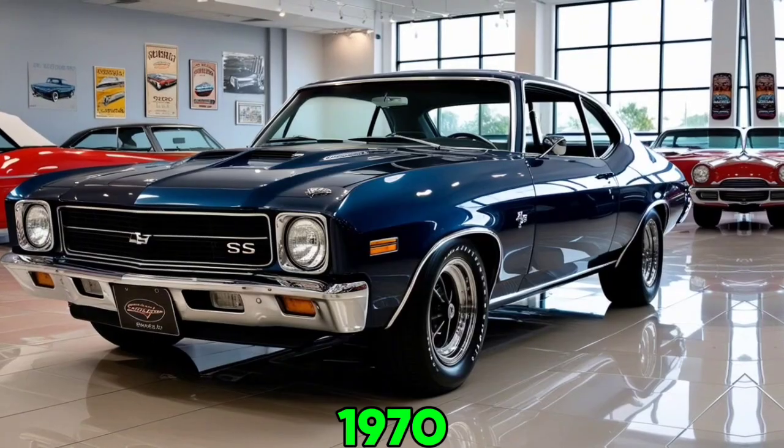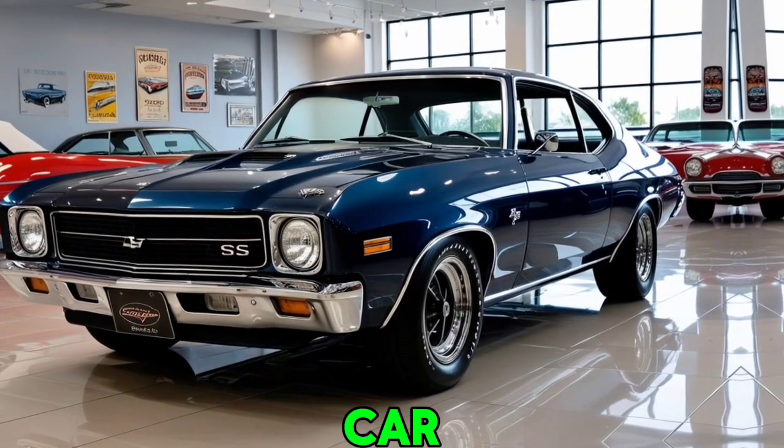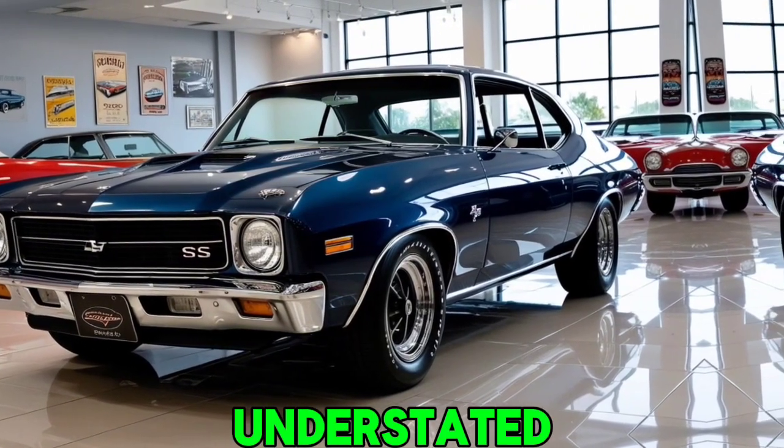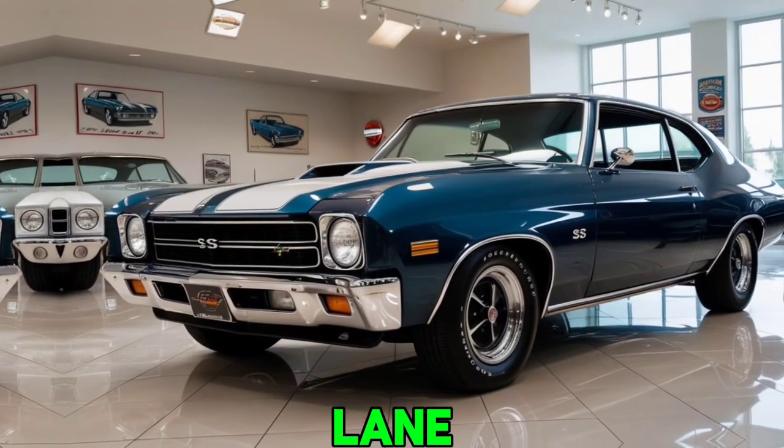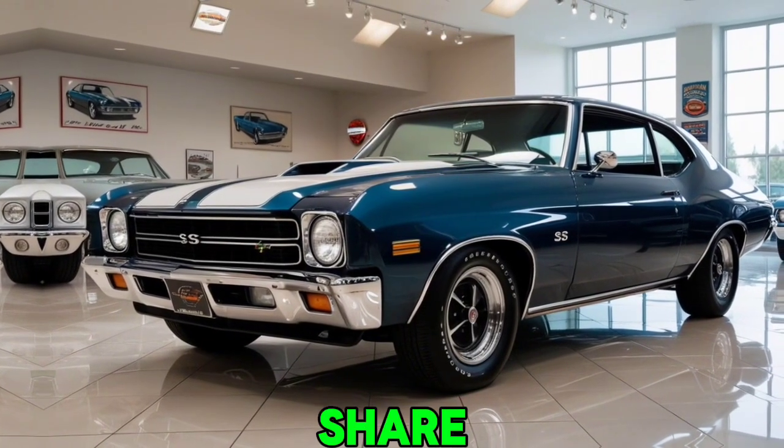The 1970 Chevrolet Nova wasn't just a car, it was a statement. Understated, but unforgettable.